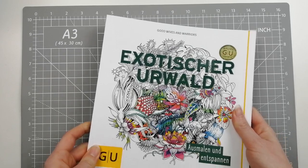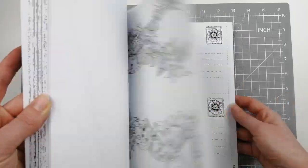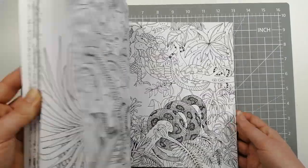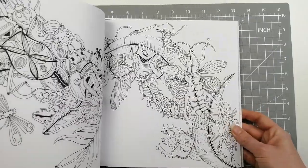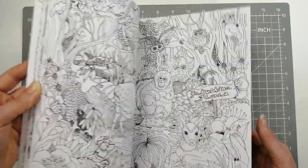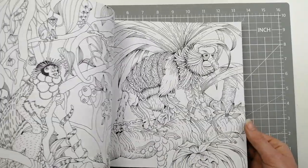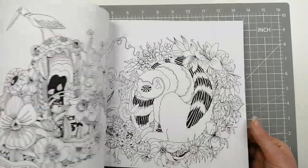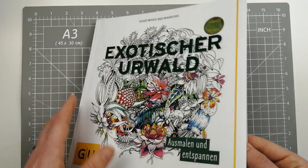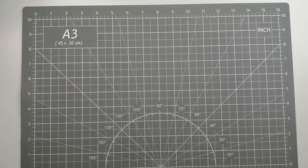I've got this really beautiful Exotischer Urwald by Good Wives and Warriors. I think this is going to go in the giveaway pile because this would make a really nice giveaway prize, because it is actually a gorgeous book, and I've gone back and forth on keeping it, and still back and forth with it, but I just have so many books. It's just getting to that point where I have to be realistic. Obviously with the channel I buy a lot of books to flip and review for you guys, and some of them need passing on at this point.